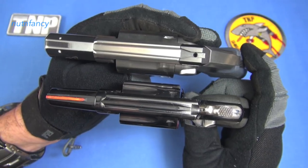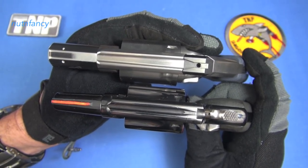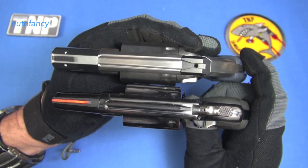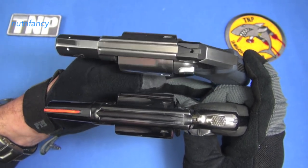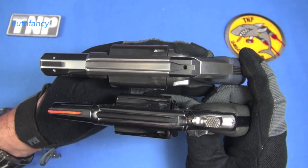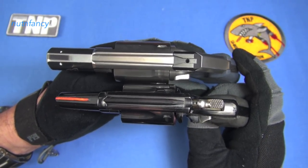So we're going to go into features review here. And this is the main selling point for a lot of dudes, and rightly so: the K6 at the top is about the same size. Look at the width of the cylinder, and yet it holds an extra round. So this is a six shooter. This is a five shooter. And that extra shot is a world of difference in the world of small compact revolvers.